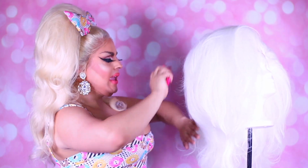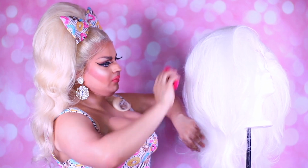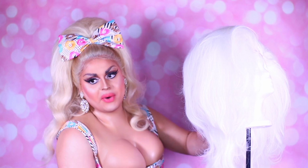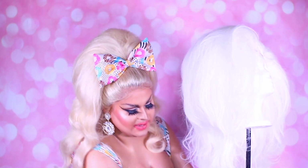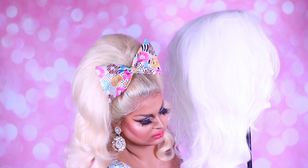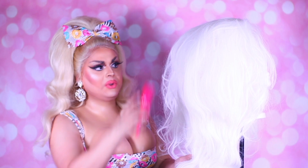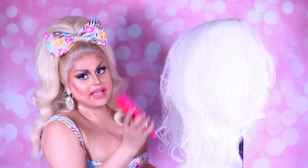Be gentle with it. It is a delicate flower, your wig. Rake through it when you get to the bottom of the wig. So I can raise it higher so you can see what I'm talking about. Oh, I think that's as high as it's gonna go. But see, that's the bottom of the wig. I'm digging through the bottom, but not through here. You just graze the top here.